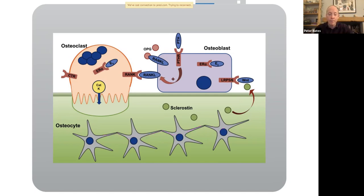You think of your osteoblast. He's kind of the commander in chief, if you like. The osteoblast is the guy who creates bone. He's the guy who lays down bone. He lays down this stuff called osteoid, which is like a protein matrix. Then the osteoid gets mineralized outside the cell. And that is bone. Mineralized osteoid is bone.